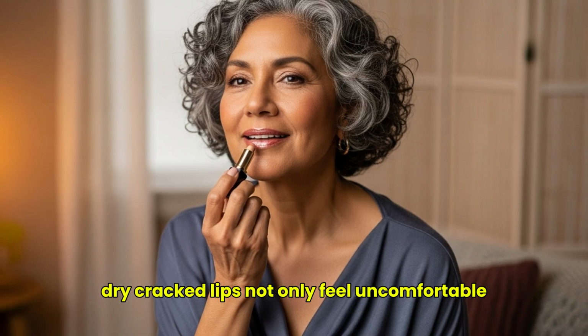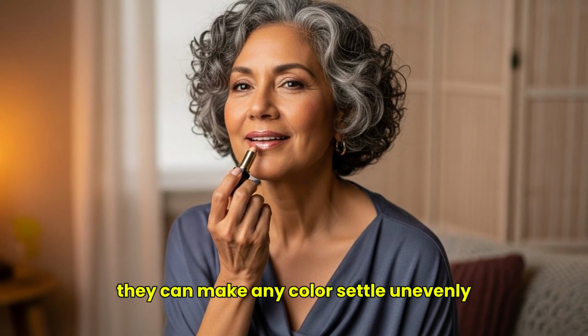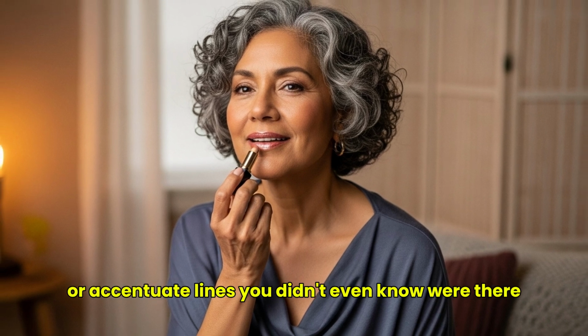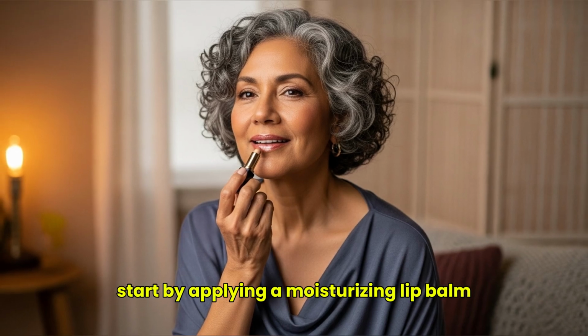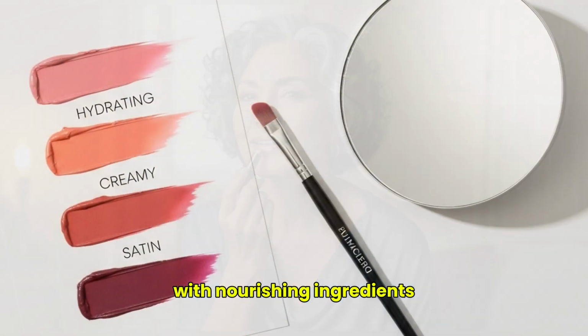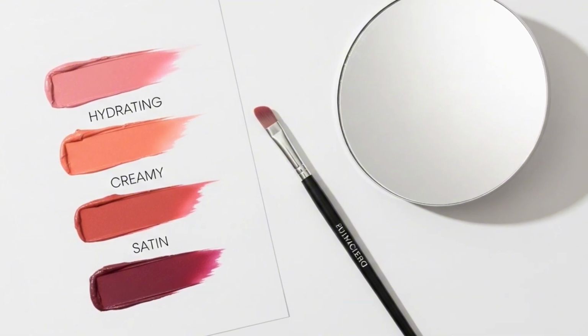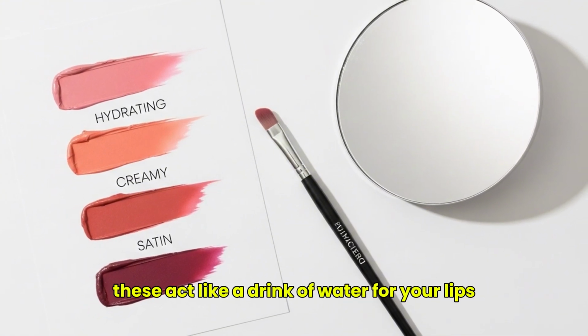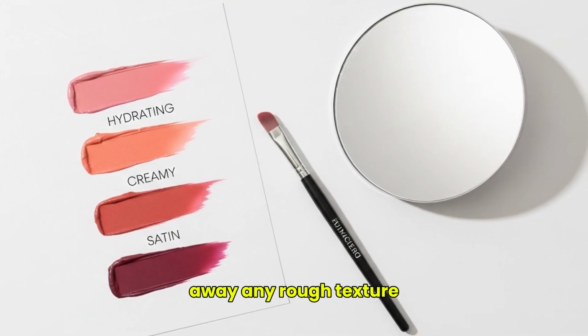Dry, cracked lips not only feel uncomfortable, they can make any color settle unevenly or accentuate lines you didn't even know were there. Start by applying a moisturizing lip balm with nourishing ingredients like shea butter, vitamin E, or hyaluronic acid. These act like a drink of water for your lips, plumping them softly and smoothing away any rough texture.